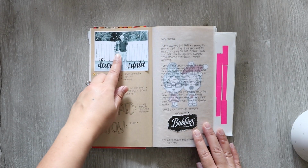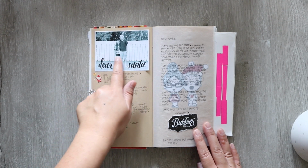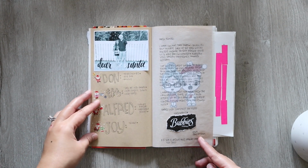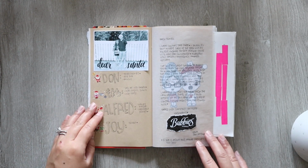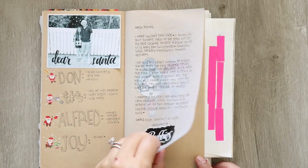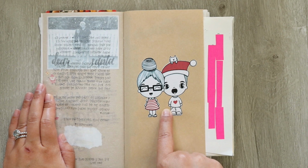This is our annual holiday picture that we always take in front of this fence. I love writing out Dear Santa letters. Don wanted a Rebel helmet, a PS4 Pro, which I'm glad he didn't get since the PS5 is out now. Here is our annual Christmas card doodle.